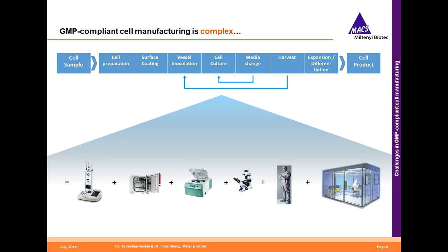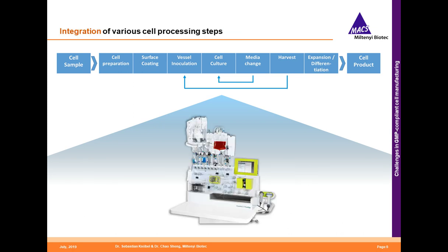One of the biggest challenges of GMP cell manufacturing is the complexity. This significantly drives up the costs, and at the same time, it limits the manufacturing scale and consistency. But how to make these very complex cell manufacturing processes standardized, scalable, but at the same time affordable for patients?